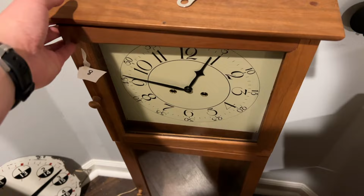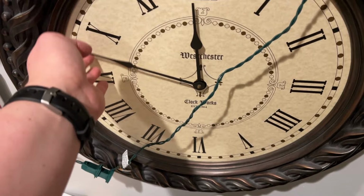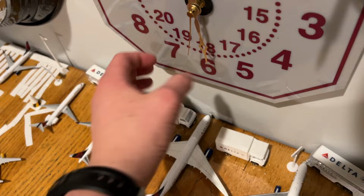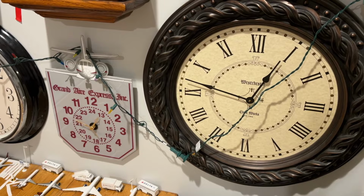We got the Hermley done. While I'm at it, we'll just do this one because there's no face on it. And I may as well do this one. Uh-oh. There we go. All right, those two are done as a bonus.